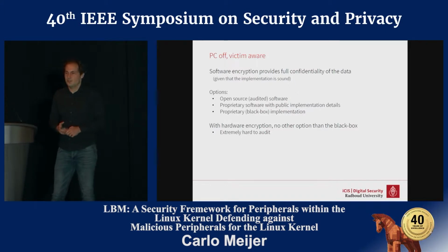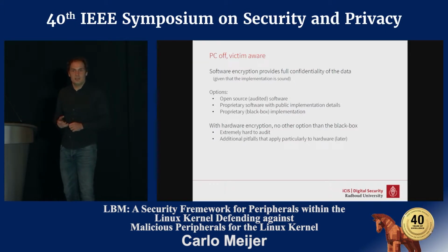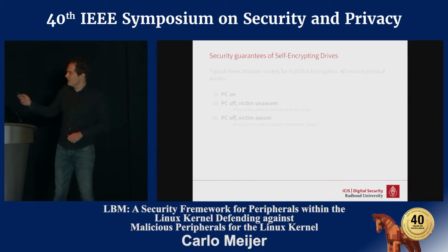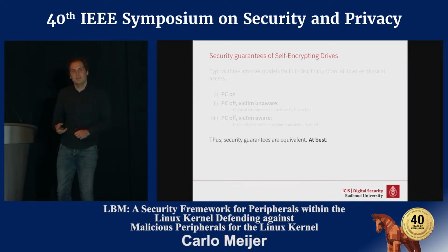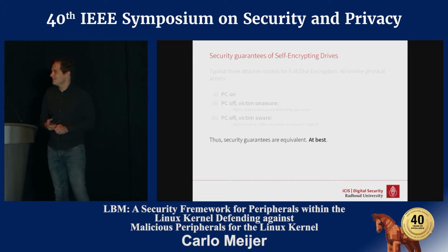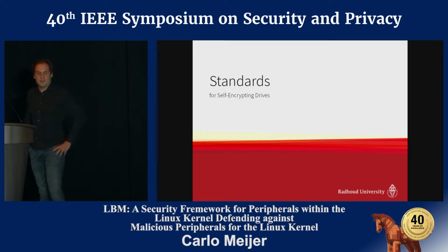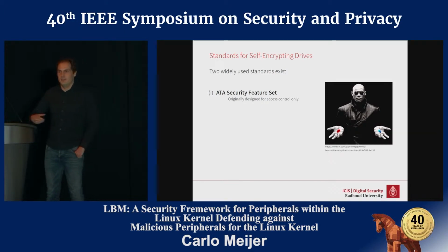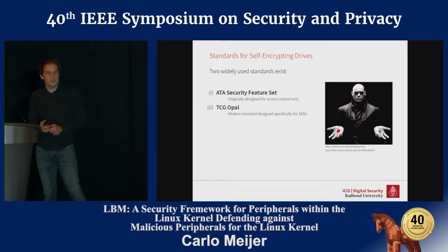It's extremely hard to audit. And there's even additional pitfalls that apply to hardware encryption only and not to software. So the takeaway message from this is security guarantees are equivalent at best. And the reason I'm standing here is that it's probably worse. So with that, I'll go through some standards for full disk encryption. There's two actually. One is from ages back. That's the ATA security feature set, and another is TCG-OPAL.